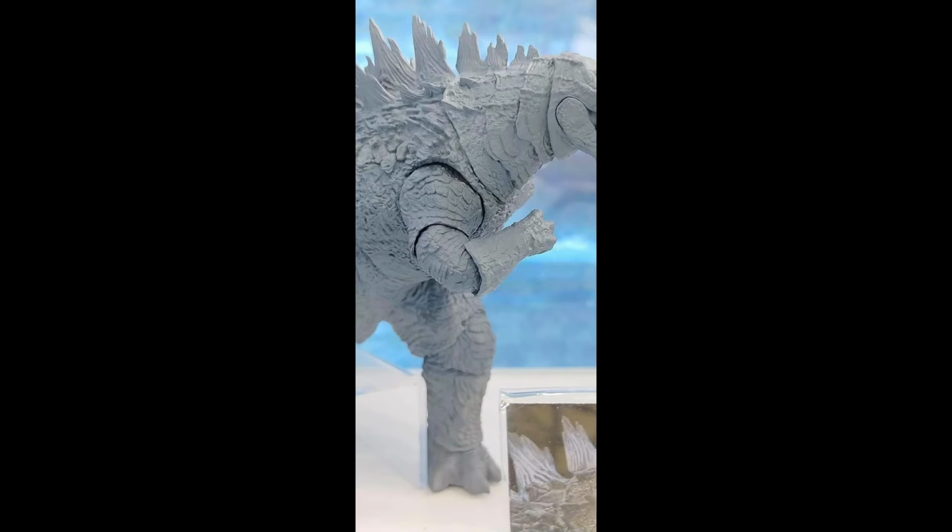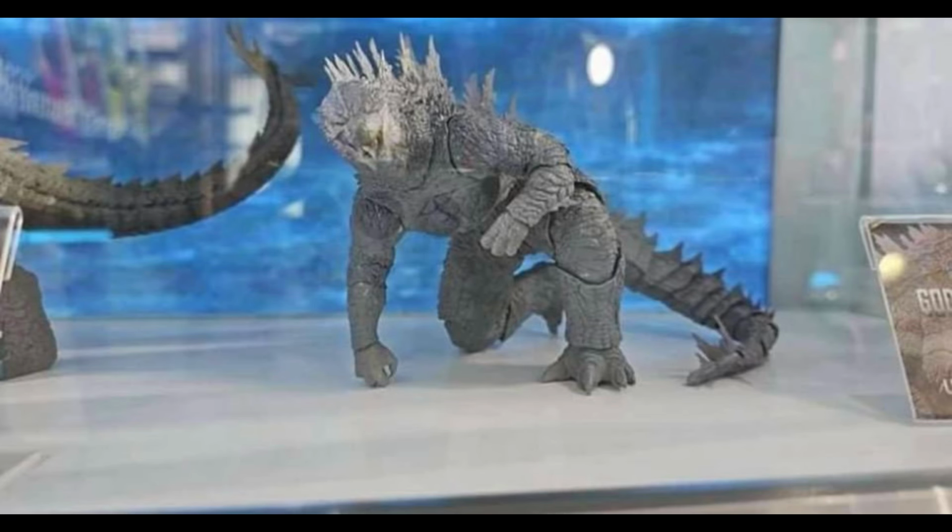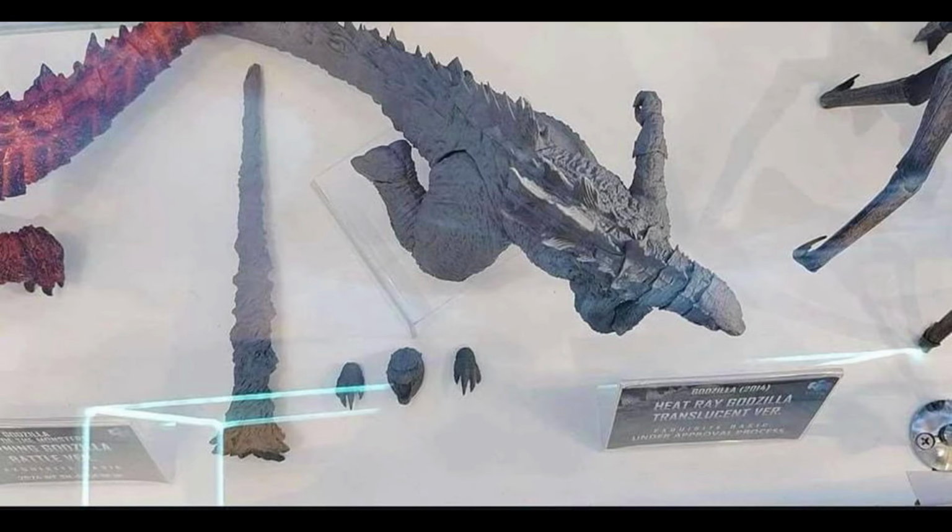Another figure receiving major upgrades would have to be the translucent or the atomic breath Godzilla 2014. It's also going to receive major upgrades when it comes to the shoulders, the knees, and the tail system. For additional accessories, it appears like it's going to be one additional head, a pair of hands, and we don't know if anything else will be included. By far, both of those figures are definitely very welcoming. And of course, one atomic breath piece, since this is the translucent version or the atomic breath.